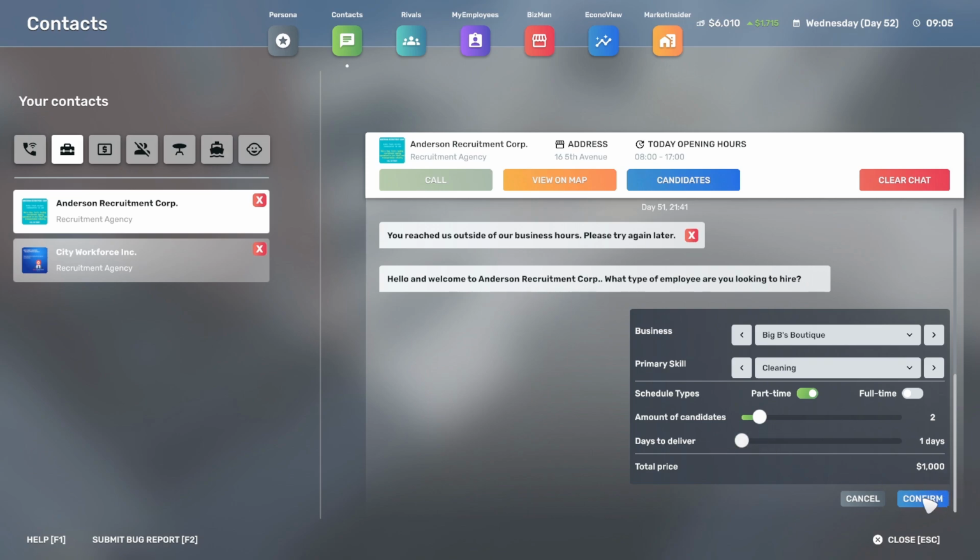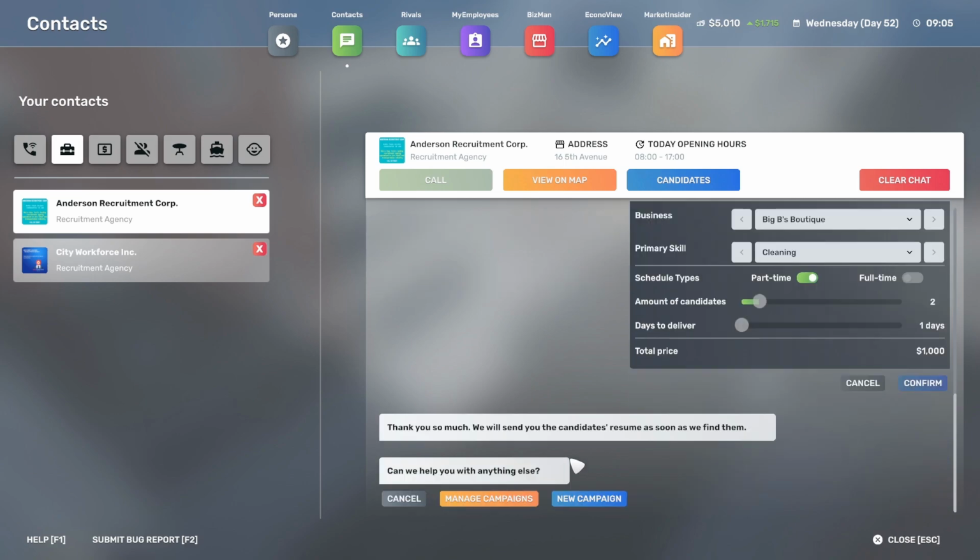Do you know what? Do it in one day because I'm impatient. And they can be part-time. They can be part-time. So do you know what that'll do? Because, yeah, it's not that big a place. It doesn't need that much in the way of cleaning. So, yeah, can you do that for us, please?